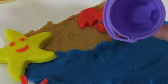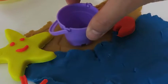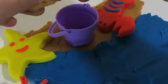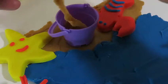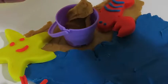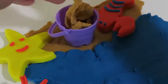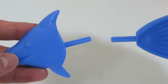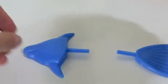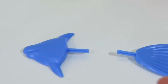And we can't forget about the bucket. We'll need that to make our sandcastle. Now let's make our fish. We'll give it a red body.